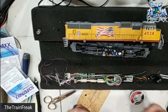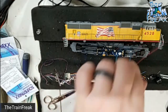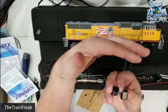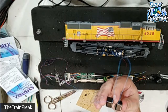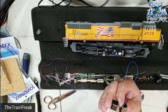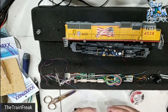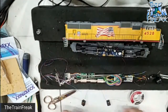All right, so now I've got our two speakers wired up in series. And what I did was I used a red wire for the positive, a blue wire for the negative, and then it doesn't matter which wire you use in the middle. For this instance, I had an extra blue wire because I think I used red on the last one. Because you're literally going from negative of one to the positive of the next. But I do recommend two different colors for what's going to the board, so that way you know what's going to the board.